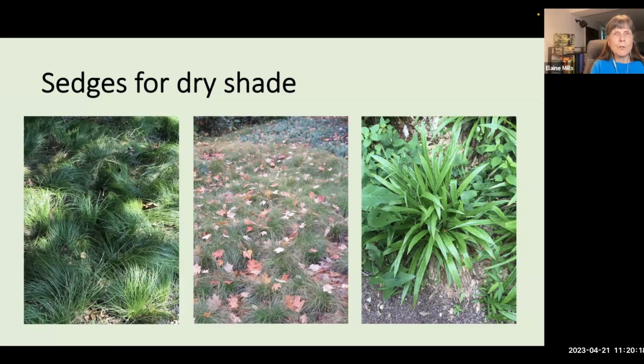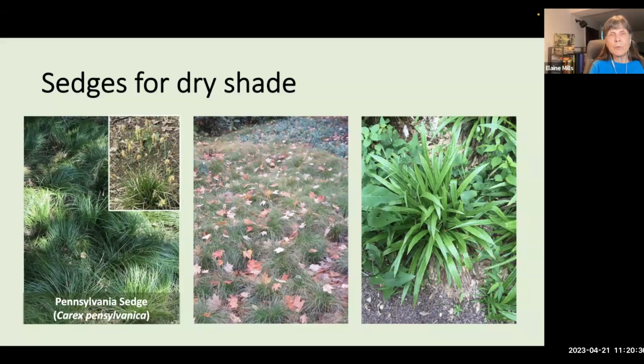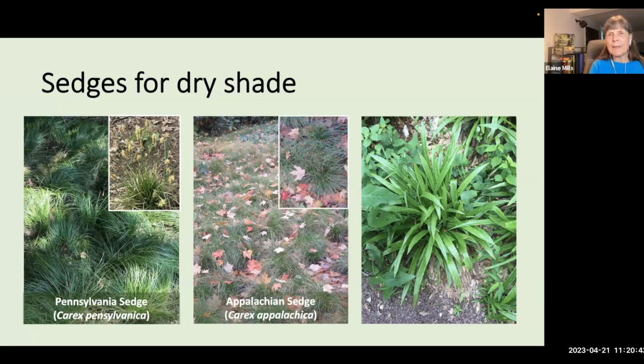These particular ones are good for dry conditions. Pennsylvania sedge, Carex pennsylvanica, will spread fairly quickly by rhizomes and can then create this very soft, wavy texture to your ground layer. Has interesting inflorescences in the spring. Appalachian sedge has similar grass-like foliage, but it has more substantial tufts, about 6 inches high and as much as a foot across.